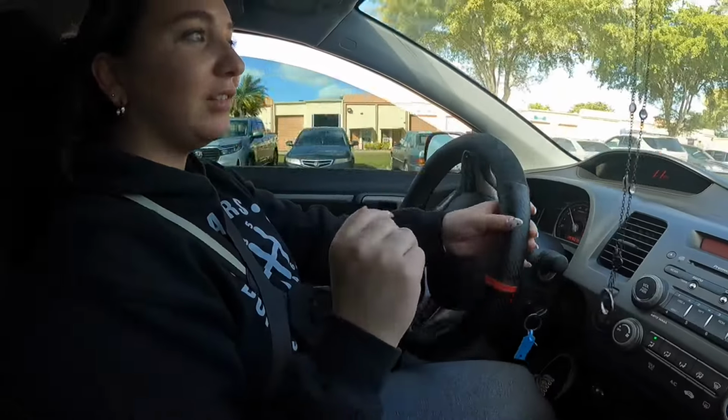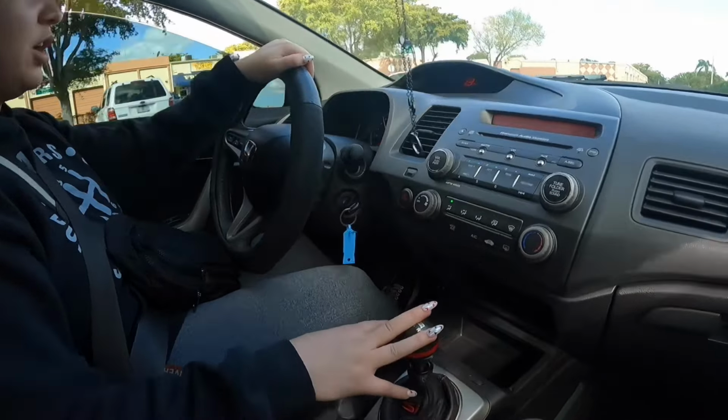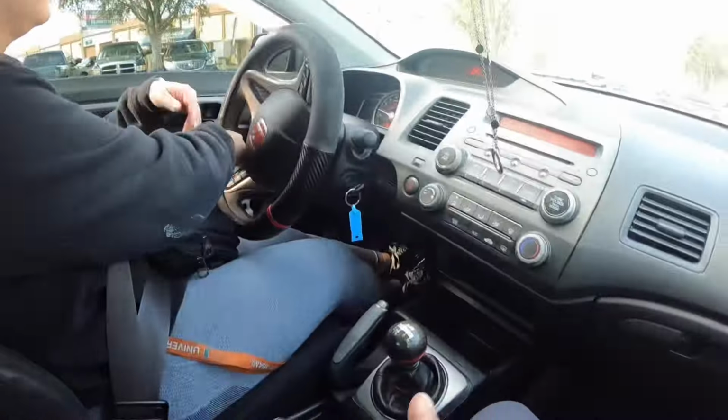Don't Whiteline sell one for the Si? I don't know. I haven't seen them. I know this one is a hybrid. Yeah, this is a Hybrid Racing shifter.